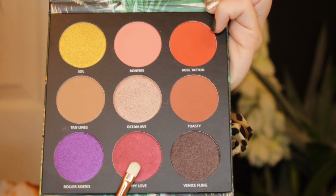Now I'm going to wet my L17 brush again and go into this shade Puppy Love down here and place that right next to where I put the yellow shade.